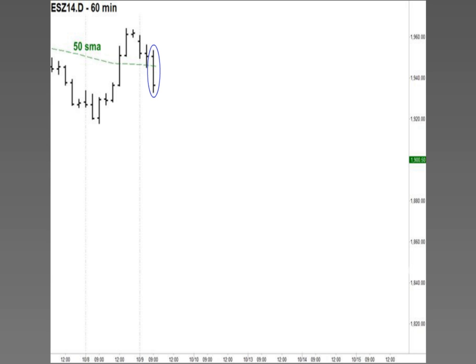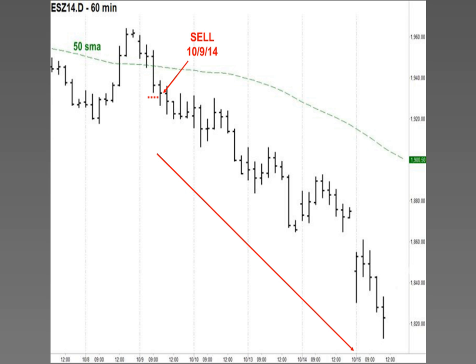This is before the market really started to fall out of bed, and that's where your entry would be to go short the E-mini on an hourly time frame. You would have sold on the 9th, and we all know what happened this last couple of weeks on the futures markets and on the market. Once again, we don't care what's going on with news. We don't care what's happening with someone saying something in some chat room. We're only looking at the market, and it tells you these things all the time.